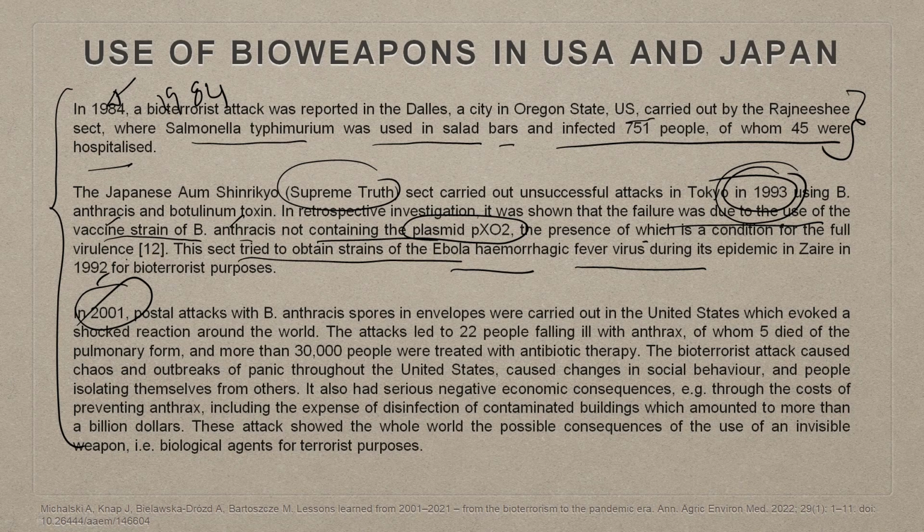What was done was, the group which carried out this attack put the pathogen in envelopes. So, if you open the envelope like this, you are opening the envelope, you breathe it. It was a very innovative design of a weapon, and you can post it across the world because no one is detecting your postal mail. Okay. So, in 2001, the postal attack with anthrax spores in envelopes was carried out in the United States, which evoked a shocked reaction around the world.